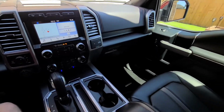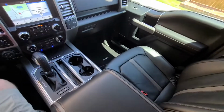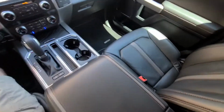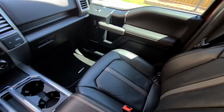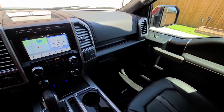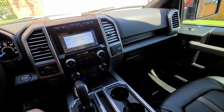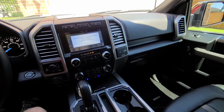But yeah, I mean, everything's holding up good. Looks like it did when I bought it. I don't have any wear on the center consoles or anything, and seats look good. No edge wear or anything else. I can't see anything that looks different from when I brought it home. So so far I'm happy with it.